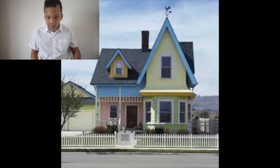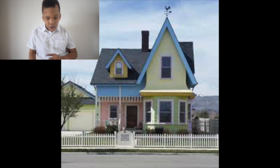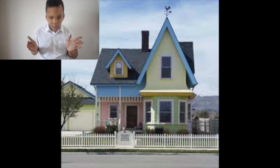This is a fraud. Like, can you wind the balloons up? If you're gonna take a photo and post it on the internet, you would at least have the balloons up. Like, come on, man. I should find a better photo, but I don't have the time to edit in one. So, yeah, it's a fraud. Don't believe it, guys. That is not the house from Up. You can't have the house from Up without the balloons.